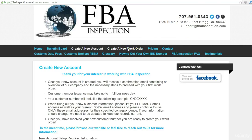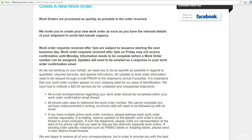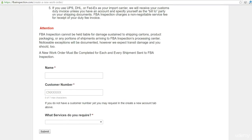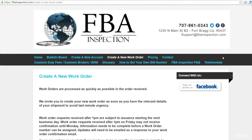Now, FBA inspection works in a way that once you have information about your shipment, you go to their website and create a new working order. So basically, for every new shipment, you need to create a new working order on their website. Then, once they confirm your work order, which will happen in a day or two, then you will need to wait for your inventory to get from your supplier to FBA inspection warehouses. So basically, you will need to give your supplier the address of FBA inspection because you're shipping to their warehouses first.